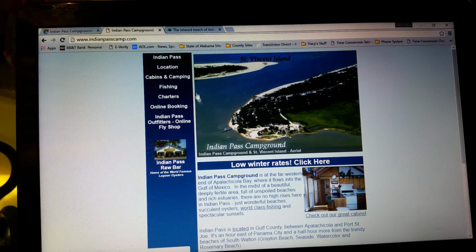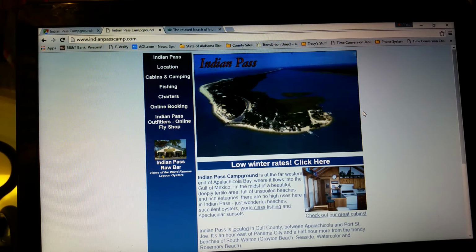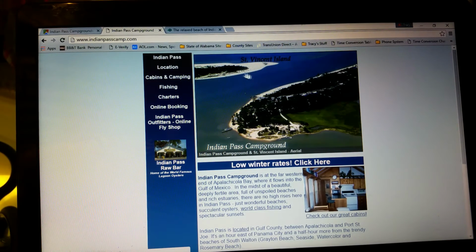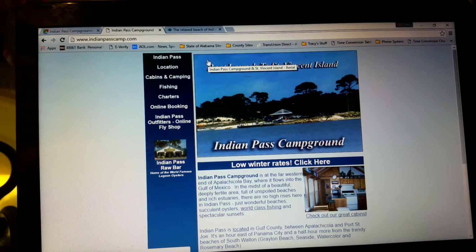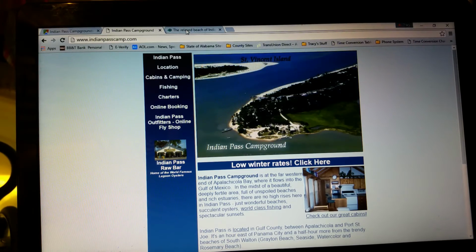I went ahead and looked up their website, and it's nice. It does not have sewer hookups, so we will have water and electric only. And then the sewer, we will either have to move the RV to dump our tanks, or they have a quote honey wagon that comes around, and for $15 they will pump your tanks for you.